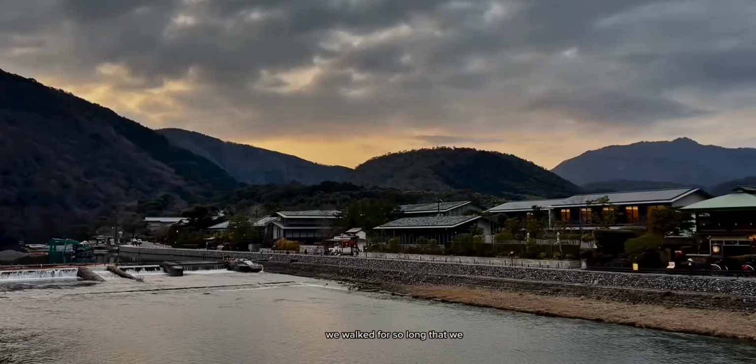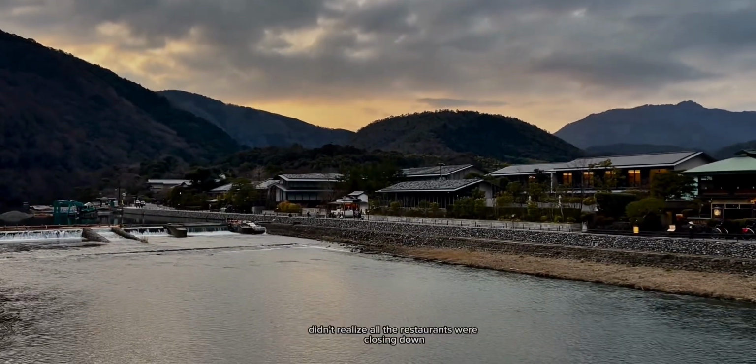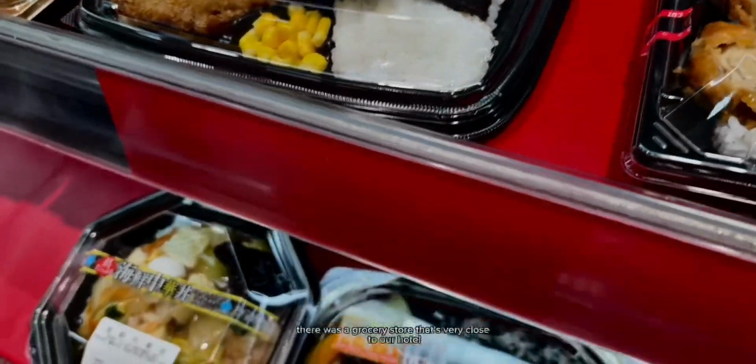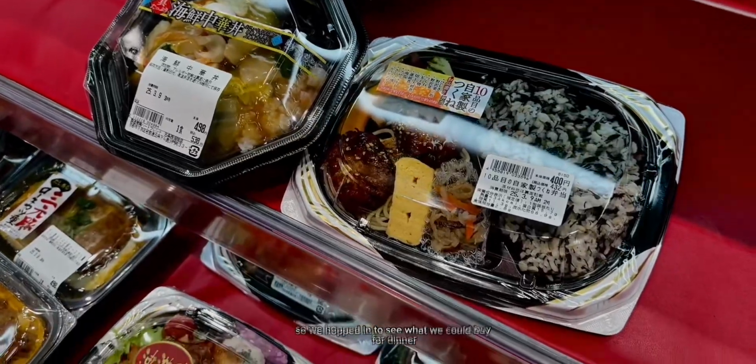We walked for so long that we didn't even realize all the restaurants were closing down, so we ended up heading back home. There was a grocery store that's very close to our hotel, so we hopped in to see what we could buy for dinner.